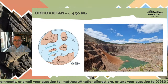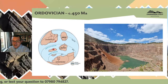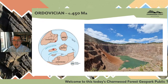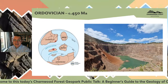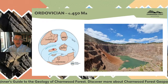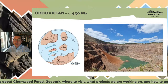Well, we only have one Ordovician rock type, and that is from Mountsorrel. On the right-hand side there, you can see a picture taken of Mountsorrel Quarry. Mountsorrel is one of the largest quarries in the UK, producing somewhere between 8 and 12% of the UK's entire crushed rock needs. A large amount is also exported and used by rail and on the rail network. Mountsorrel Quarry supplies around 50% of all of the UK's rail ballast needs.